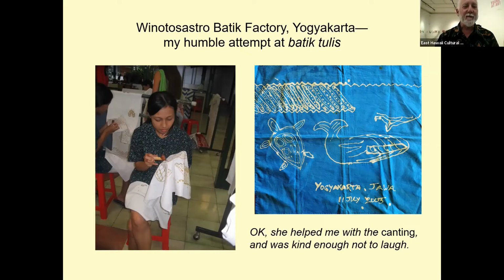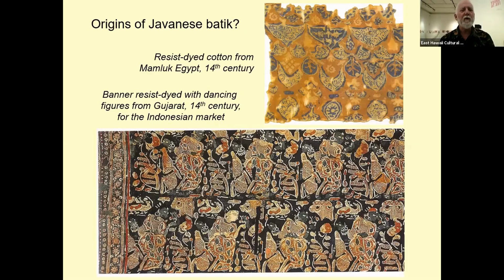She was kind enough not to laugh. They took it off. They dipped it in a blue dye, and then boiled the wax off, and on the right there, you can see my lame result. The sort of Hawaiian meets Javanese meets professor, right? What are the origins of this wonderful, wonderful cloth?